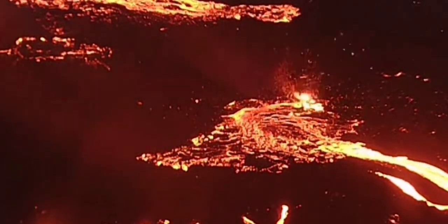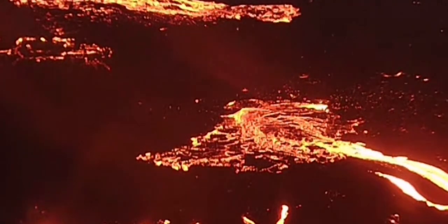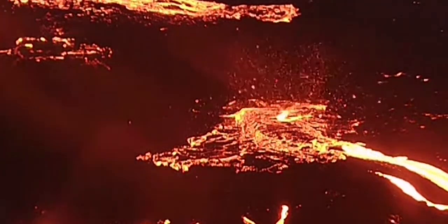The moment you think it's finished, it comes back, of course, this lava whirl. And now it's finished. You think it's finished. Now it's coming back bigger. It's building up its energy, as if.